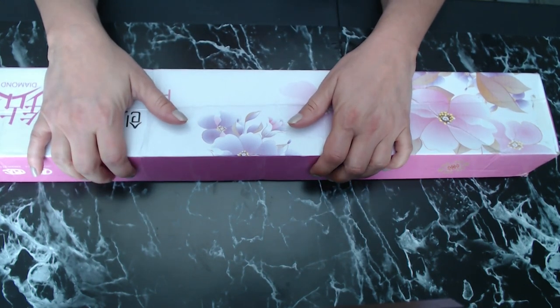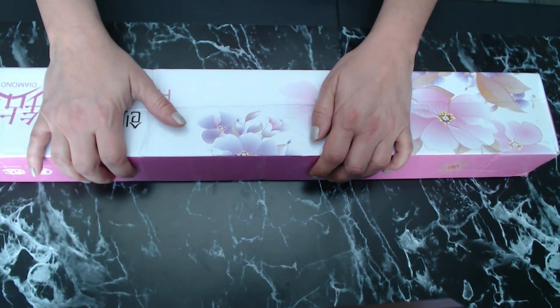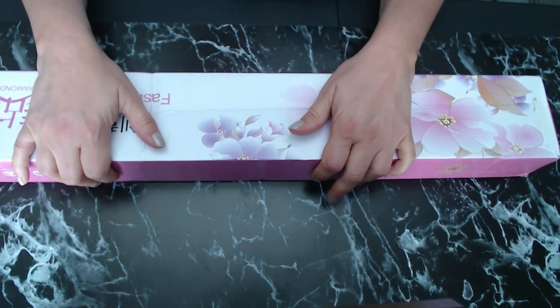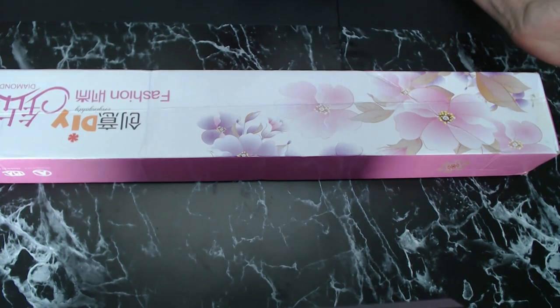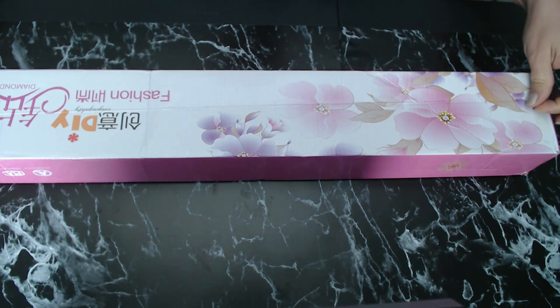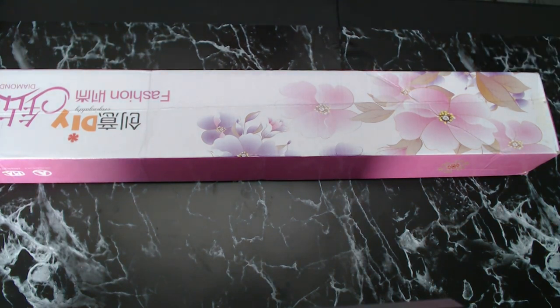This is going to be a collab that myself and Ashinc93 are going to be doing together. I reached out to Rachel from Treasure Studios Art in December and asked her if she could do a custom. It was going to be a surprise, more like a mystery custom to me.